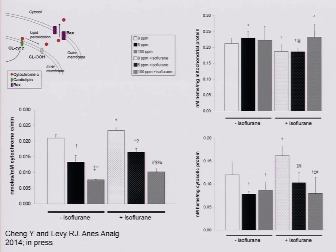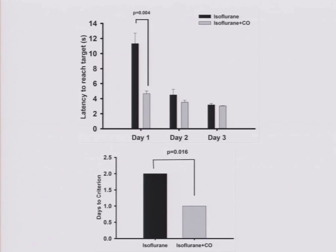Mechanistically, we found, if you look at the left panel, that carbon monoxide 5 and 100 parts per million significantly inhibit cytochrome C peroxidase activity in a stepwise fashion, dose-dependently, with and without isoflurane. And this led to, in the two right panels, a reduction in cytochrome C release into cytosol, with more cytochrome C remaining in the mitochondria of the carbon monoxide-exposed animals. So carbon monoxide actually prevents isoflurane-induced apoptosis.